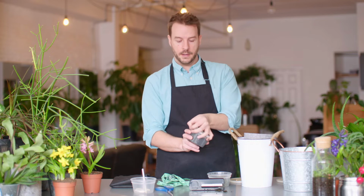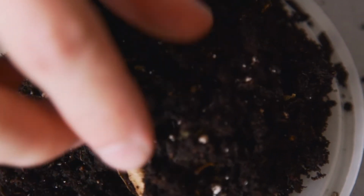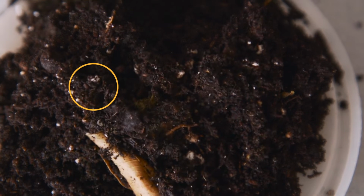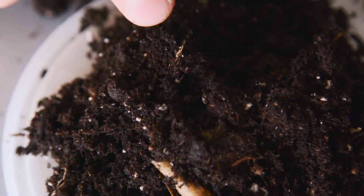And the final result of the process of decomposition in our living soil garden bins is a beautiful, rich, living soil. And if you look closely here, you can actually see little critters moving. And those tiny little white guys, if you can see them, are called springtails. And springtails are one of the most important little garden allies because they're the mold patrol.